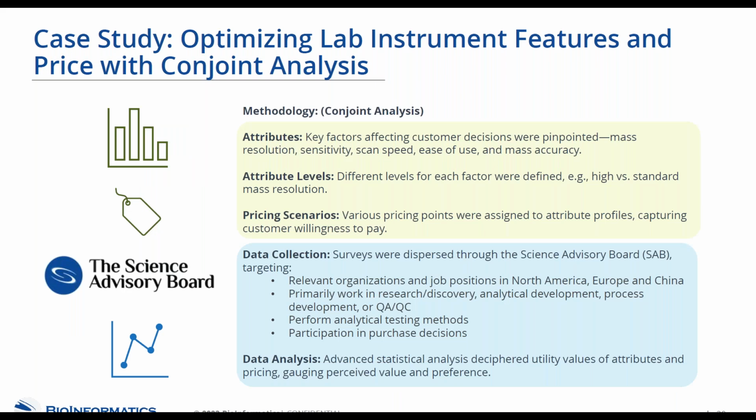So the methodology, of course, was the conjoint analysis. The key factors that we measured in terms of attributes were what were the factors affecting customer decisions? Was it the resolution, sensitivity? We looked at speed, ease of use, and accuracy. Different levels for each factor were defined. And then we came up with various pricing scenarios that we presented to the target audience to assess their willingness to pay. We did this through an online survey. We used our science advisory board. Our science advisory board is a group of just under 40,000 scientists who have agreed to give us their opinions and thoughts on things happening in the life science market.